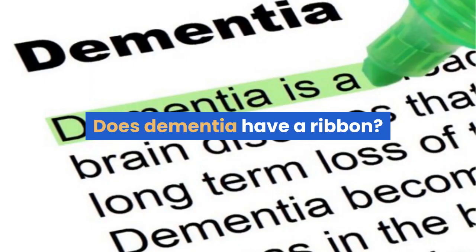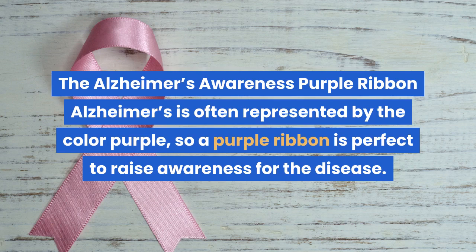Does dementia have a ribbon? The Alzheimer's Awareness Purple Ribbon. Alzheimer's is often represented by the color purple, so a purple ribbon is perfect to raise awareness for the disease.